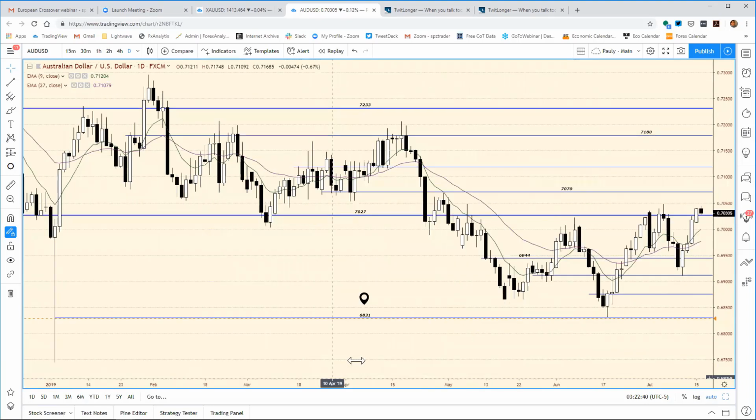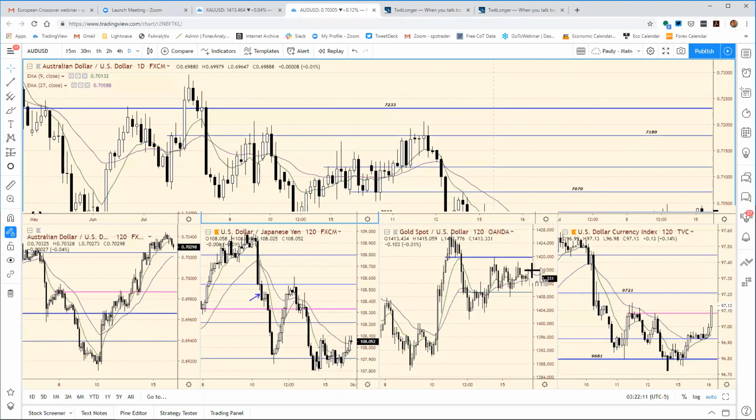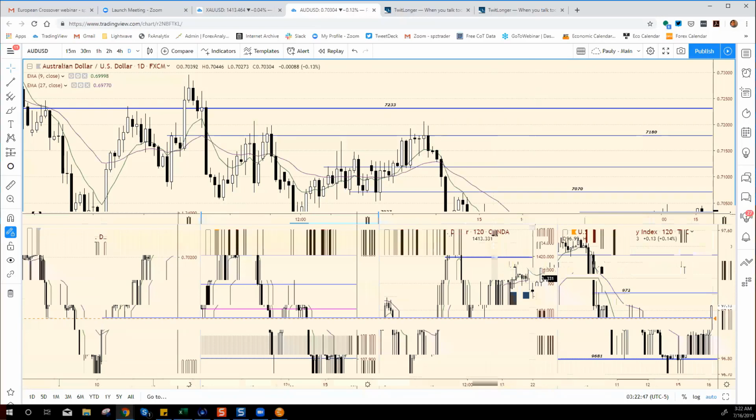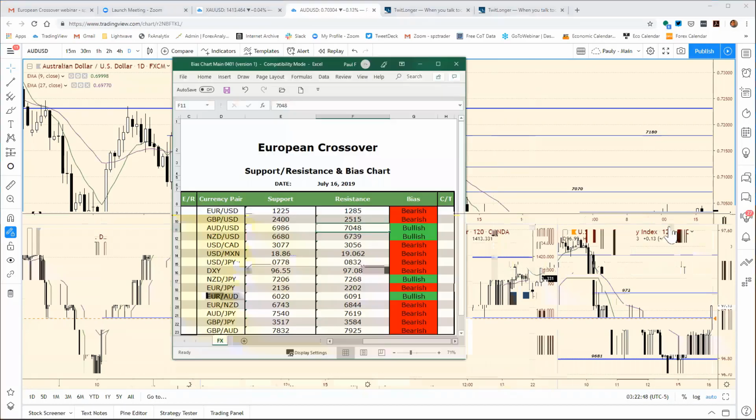Well, we got above the 70.27, and I actually had my resistance. We had our bias chart resistance yesterday at 70.48. You see that here. The high so far has been 70.44, 70.44. So not bad here. We'll keep the 70.48.